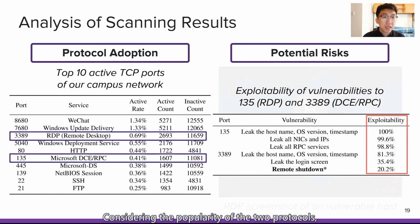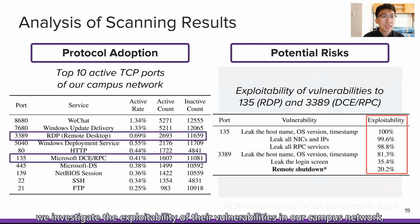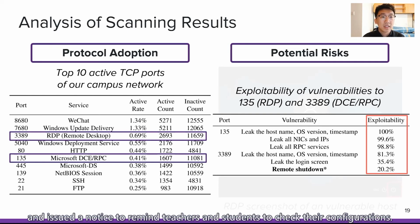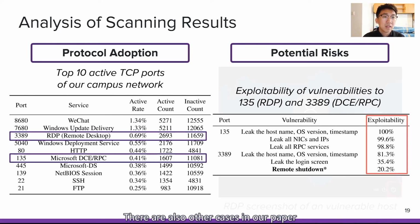Considering the popularity of the two protocols, we investigated the exploitability of their vulnerabilities in our campus network, as shown in this table. We have also contacted our network administrators, and they confirmed these risks and issued a notice to remind teachers and students to check their configurations. There are also cases in our paper that reflect the potential of IMap in faster revealing security incidents with high-speed scanning.